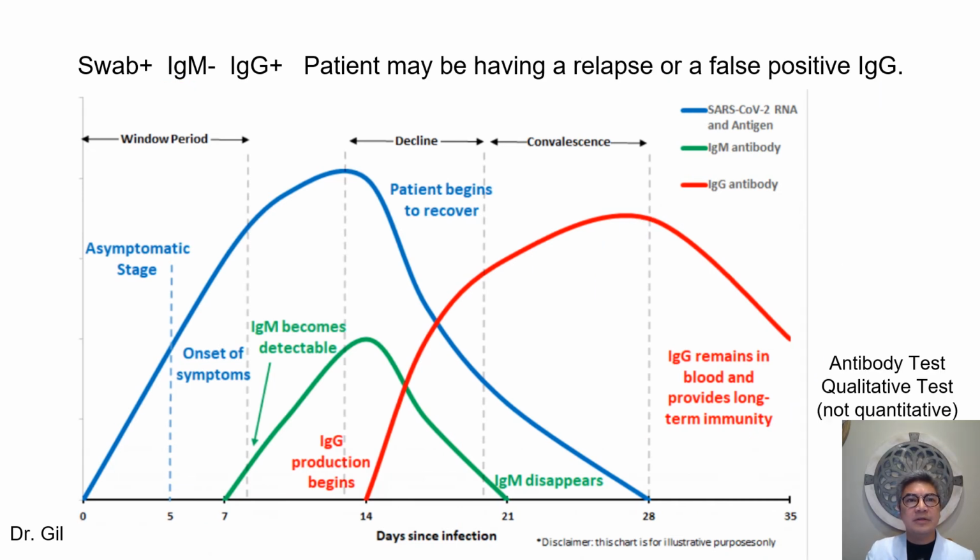Now, what about if you have a swab test that's positive, IgM was negative and IgG was positive? Well, there are two scenarios here. It could either be a relapse or a false positive IgG. So in this scenario, you had the disease, you were positive for the swab test, then it becomes negative, you get better, okay, but you start having symptoms again, you become sick again, and the repeat swab test was positive.